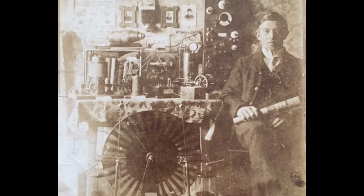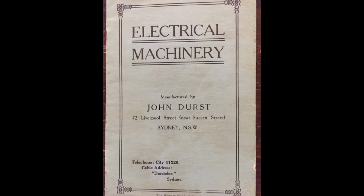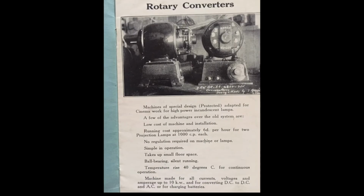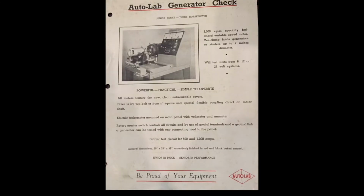I've just come across an advertisement in a magazine for a Polystat, wonderful old electrical magazine, when he was in 72 Liverpool Street. So that would have been, that's 1918. That gear, all sorts of other generators. We still have those original brochures.